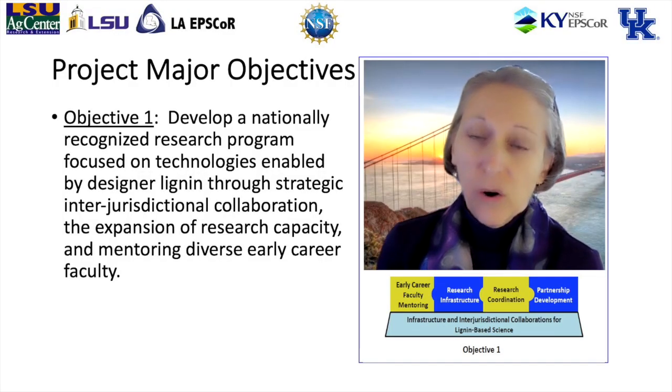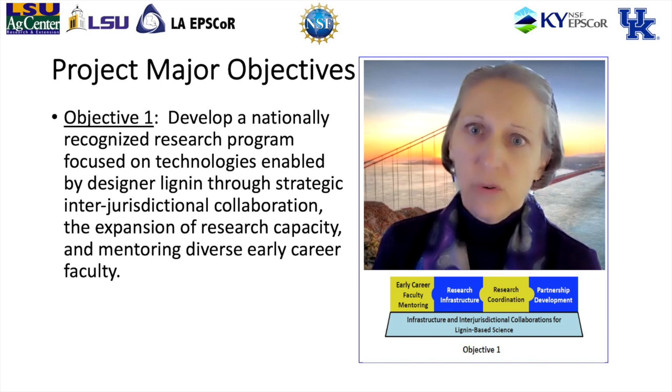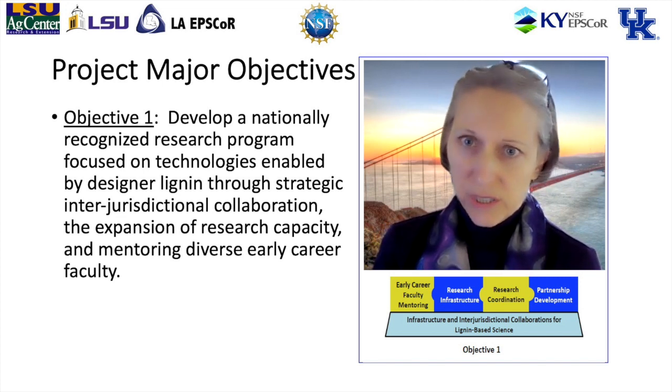Dr. Noakes, would you please go over objective one and provide some of the major outcomes and achievements of this objective? So our first objective dealt with organization of the collaboration, and the overall objective was to develop a nationally recognized group of lignin researchers.